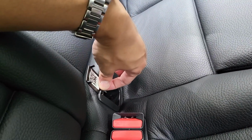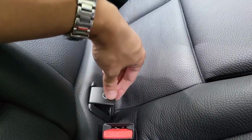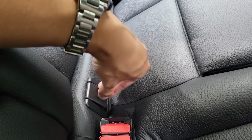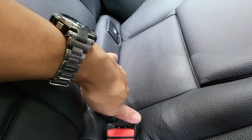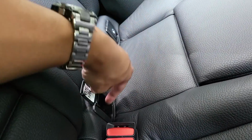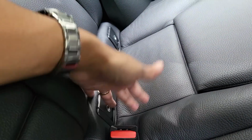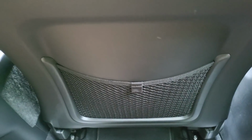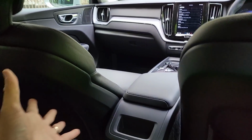But these plastics, over time, with rough use, they may break, but still it's better than Audi and Merc and all. I think BMW as well. Now, you remove the whole thing and then you need to find some place to store them, and then you lose them eventually.